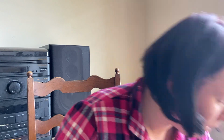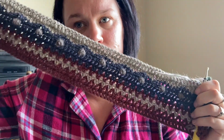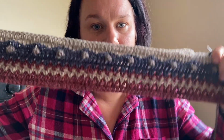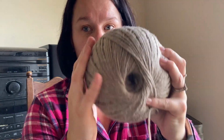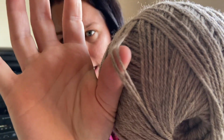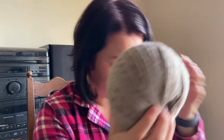So the last one that I've been working on is this one. Oh, yeah, there you go. That's better. This one is the Seaside Stash Blanket, and it's made with 200-gram balls of wool, and it's a rustic wool. It's got a little bit of a halo on it. I don't know if you can see that, but it's a little bit rustic. It's a DK weight, and it is from Bendigo Woollen Mills, which is in Victoria in Australia.